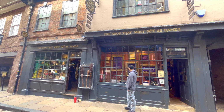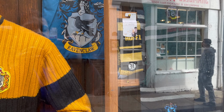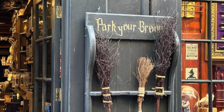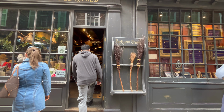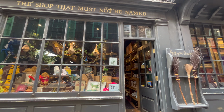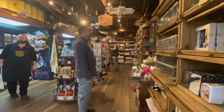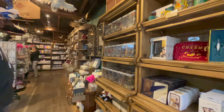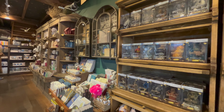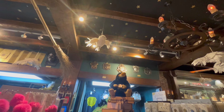The Harry Potter store on Shambles in York, United Kingdom, is a magical destination that enchants fans of the beloved wizarding world created by J.K. Rowling. As you approach the store, you can't help but notice its charming facade, which blends seamlessly with the medieval architecture of Shambles. Upon entering, you are greeted by a world of enchantment and nostalgia. From the moment you step through the door, you're surrounded by a wealth of Harry Potter merchandise, memorabilia, and collectibles that cater to every fan's desire.